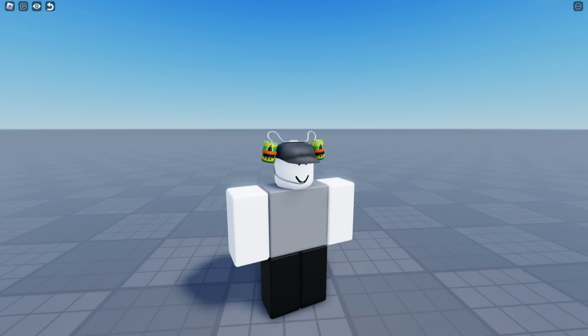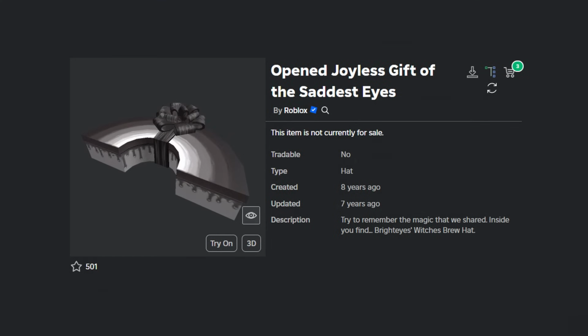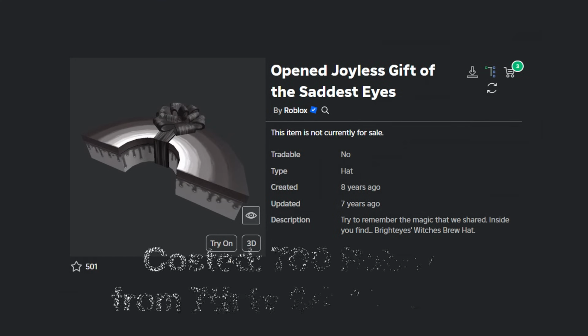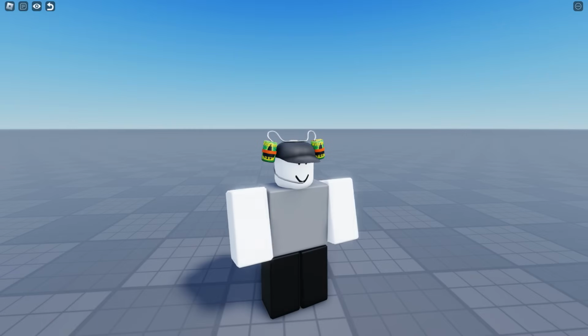Then in 2015, the final noise item would release, Bright Eyes Witch's Brew Heart, which came out of the Joyless Gift of the Saddest Eyes, that cost 700 Robux on the 7th of October to the 9th. As for the hat itself, it is a reskin of Bright Eyes Bloxy Cola, but changed around the Witch's Brew drink, also using said drink noise effects.